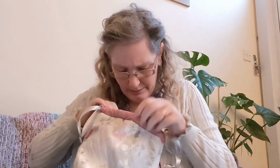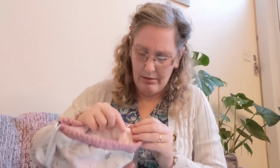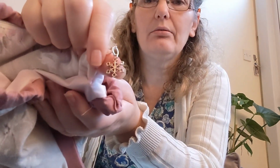The other one I have on here is for my Musselburgh hat. It's a snowflake. I do have some more somewhere and I just need to find them. So yes, that is what I've done. I'm going to do about half an hour on this, and then I want to carry on with my socks. I'm trying to get as much of my socks done as I can.